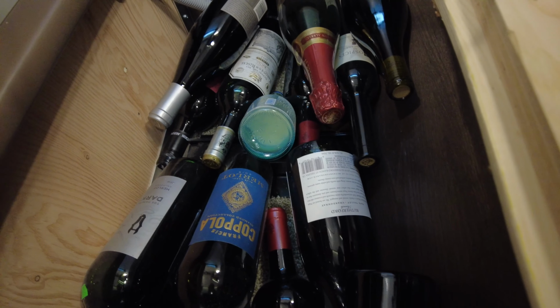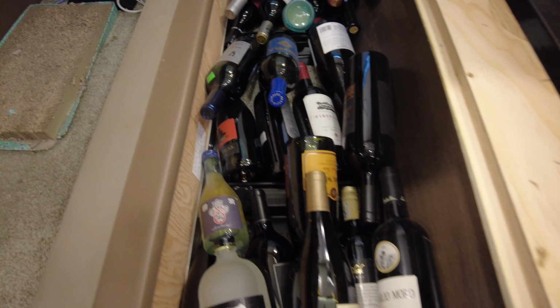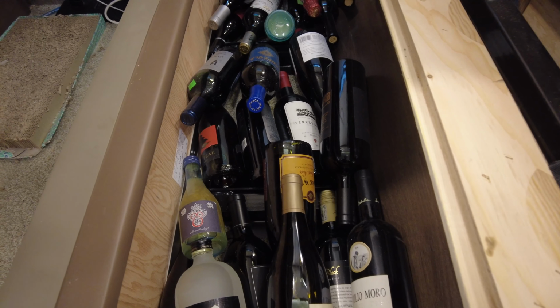Whenever I say I'm running low on wine, I need to remember I've got all this in here. And I got another 24 bottles in the Jeep of some good stuff that I brought back from the wine bar.